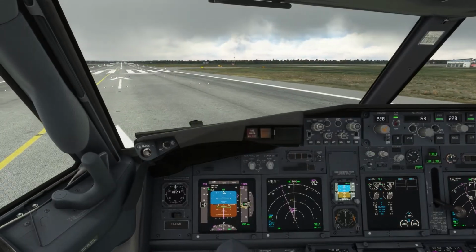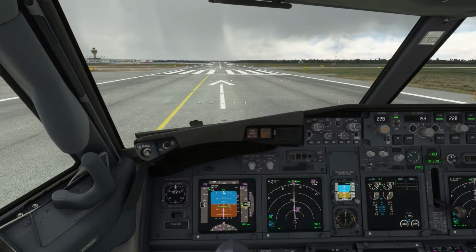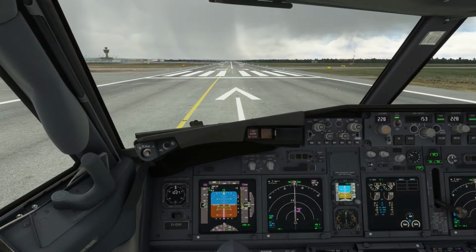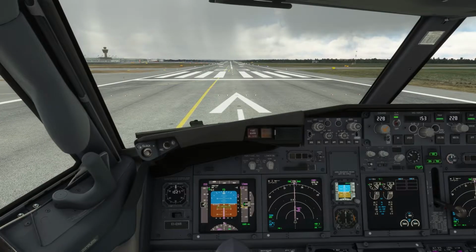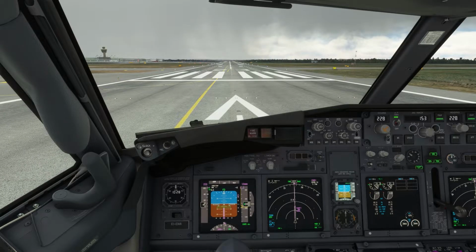Lufthansa 3452, schönen guten Tag, bei Sierra Bravo 10, holding point 26 left. Sierra Bravo 10, holding point 26 left, Lufthansa 3452. Ryanair 42MY, wind 210 at 10, runway 23, cleared for takeoff. Good flight. Thank you. Runway 23, Ryanair 42MY.